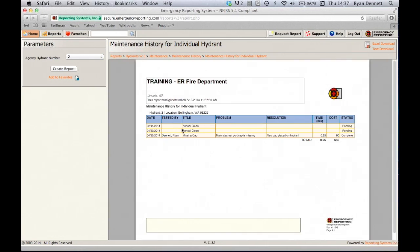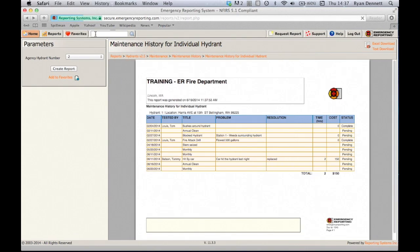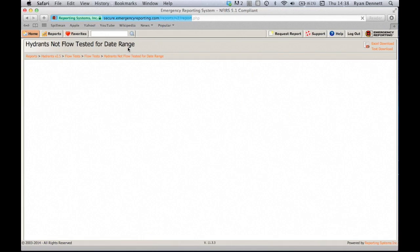And you'll see some hydrants may have a fairly lengthy history. Others you may not have much information on. Or actually, I don't know if maybe some of you aren't familiar, but when you're in the reports module, you'll notice up at the top that we have a search field. For instance, if you know the specific report number that you need, you can type that in here and search directly from there. So the last report that I'm going to show you was 1247. I can enter that right in there, and this will take me directly to that report.